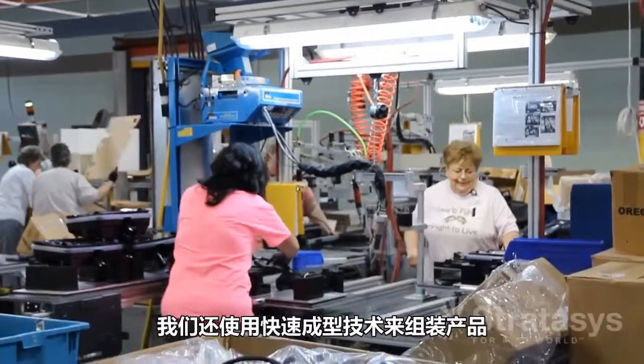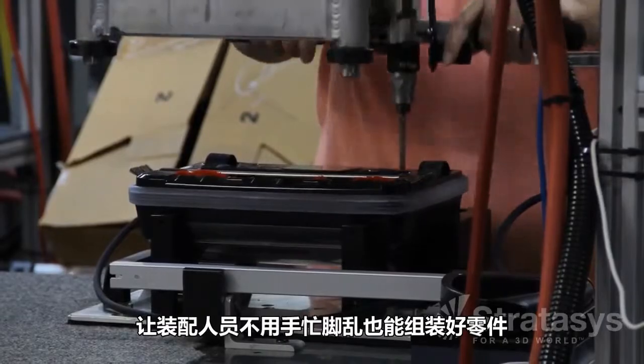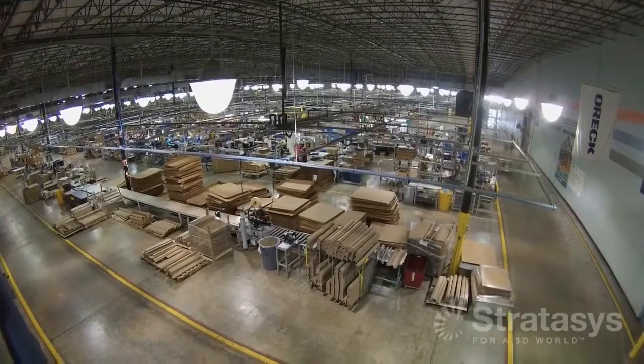Beyond new product development, we also use rapid prototyping to help place our products for assembly, assembly on carts, things like that. It provides the capability for our assemblers not to have to have five hands to be able to put parts together.